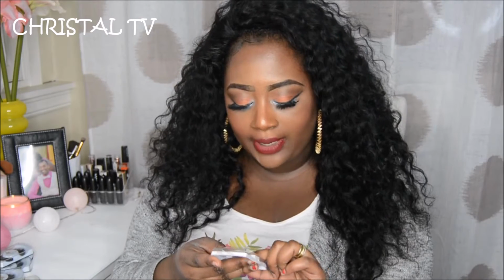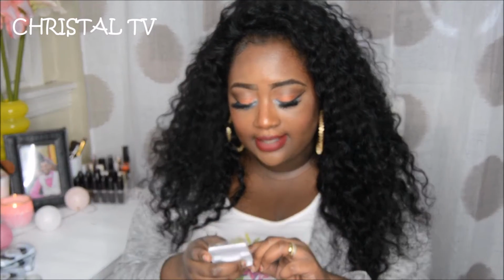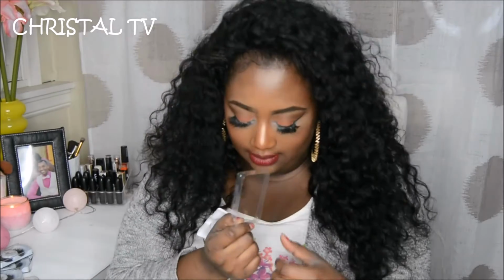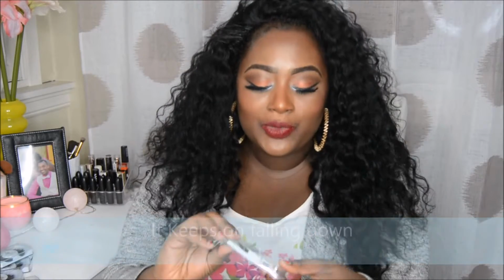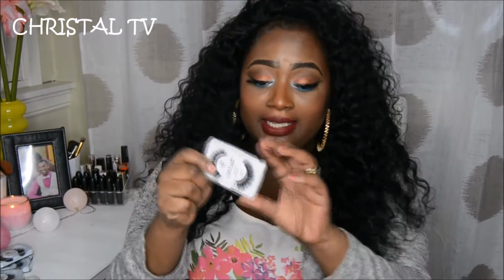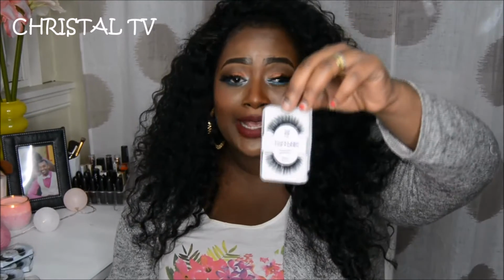The first one I'm going to show you guys is this Top Lash, and the brand is called Top Lash and it just says natural hair black on it. This one doesn't really say that it's Mink Lashes, but it still looks nice and it still feels soft, so I don't really mind. The only thing I kind of mind is the packaging, but really for the price I can't complain.